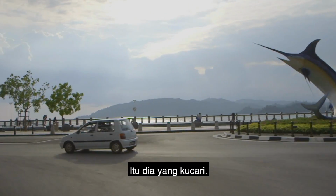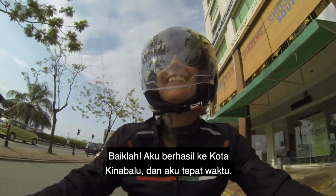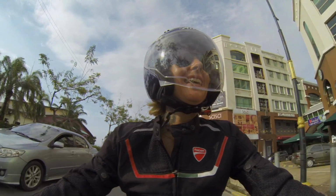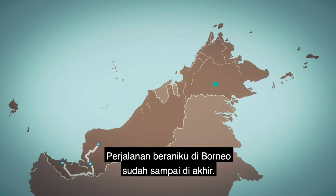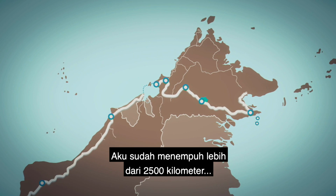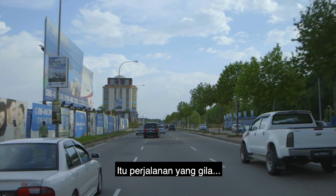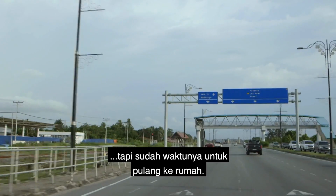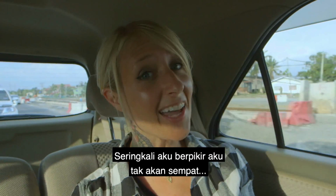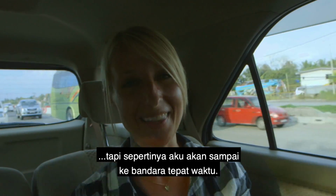That's what I was looking for. I'm in the right direction. There is the waterfront. All right, I've made it to KK, and I'm on schedule. My epic adventure through Borneo had come to an end. I had covered more than 2,500 kilometers across East Malaysia and Brunei. It had been a crazy ride, but it was time to catch my flight back home. Well, there were a lot of times when I didn't think I was gonna make it, but it looks like I'm gonna get to the airport on time.